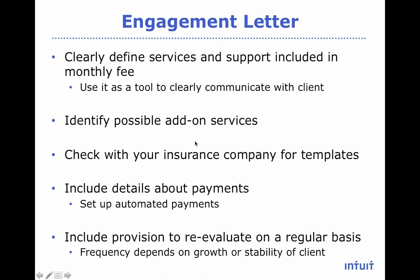Now, the engagement letter, in my opinion, is at the heart of the entire process. If you don't have a good engagement letter that clearly defines what you do, what you don't do, who does what, and who's responsible for what at what times, that is going to be an issue. This is a tool to communicate with your clients. If there's a problem 2-3 months later and they say, hey, you told me this, you told me that, you go back to the original engagement letter, copy and paste it into the email and say, listen, these are the terms of our agreement.